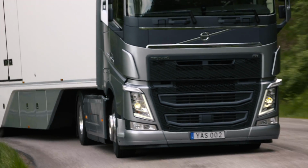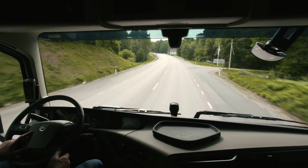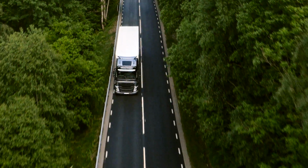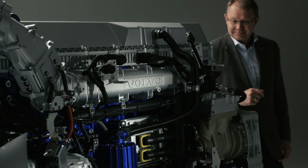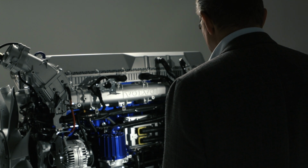The updated D13 engine answers both those customer demands. Combining high performance with low fuel consumption is a challenge. Volvo Trucks is in command of the whole development and production process of the powertrain, enabling the hardware and software to be continuously fine-tuned. In this way, optimal integration and communication between engine and gearbox is ensured, optimizing the balance between performance and fuel efficiency.